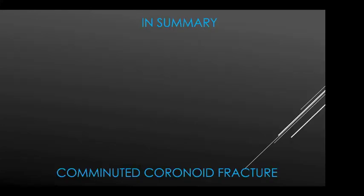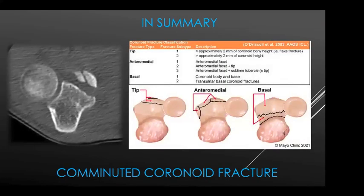Thanks, Davide. Thank you, Shawn, for your clarification. So in summary, this is a comminuted coronoid fracture. So Anna, what do you think? How would you classify this coronoid fracture now, according to what Shawn has just told us?